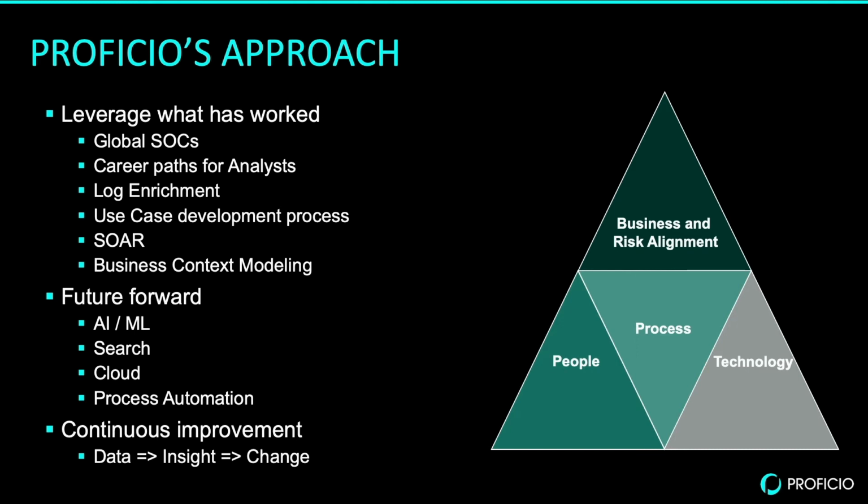SOAR technology is getting better. We still see about a 30% reduction in SOC analyst time if you implement it in the proper way. But you have to implement it completely, which means you need the playbook on your types of investigations, on your type of use cases, that helps you to orchestrate the investigation. And then if you can automate the response, start slowly, and then turn up the volume.